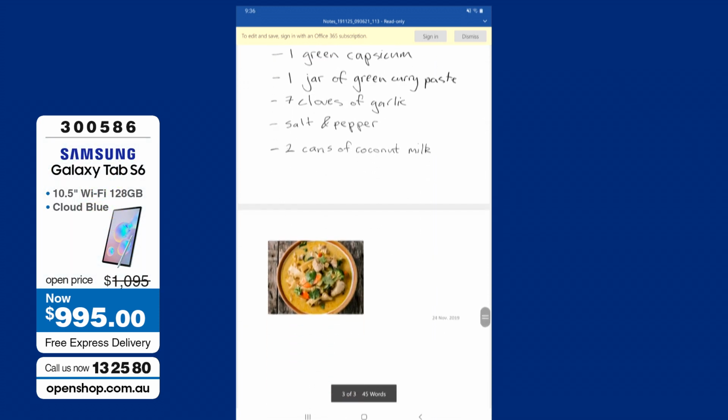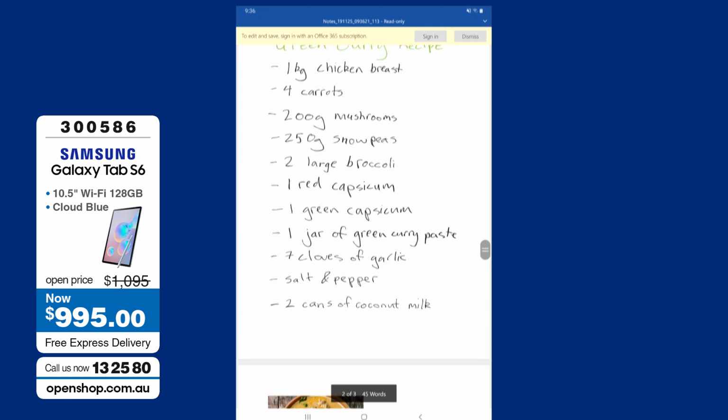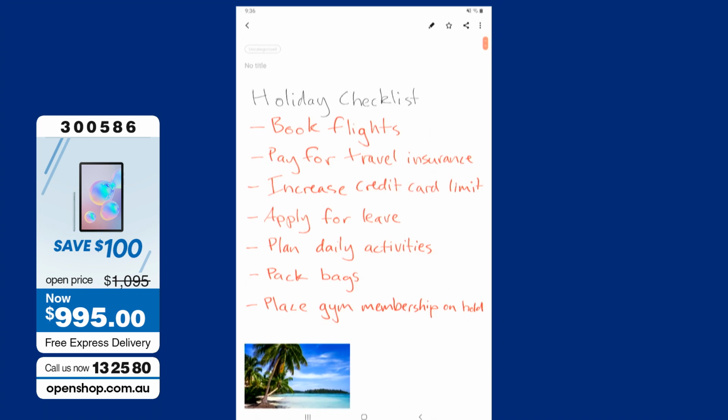As well as the photos. That isn't the real image of the green screen, by the way. There's a great drawing app on here, too, but we'll get to that. If I go back in, you can also use it for things like your holiday checklist. So many different ways that you can take advantage of the note-taking ability of the Tab S6.